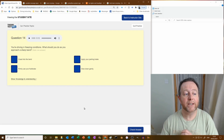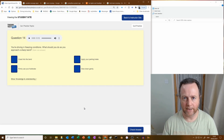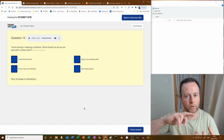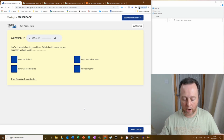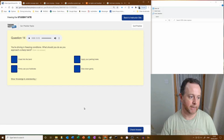You're driving in freezing conditions. What should you do as you approach a sharp bend? Right, well, it's freezing. You've got ice on the floor, therefore you've got low grip. If you've got low grip, don't ask the tyres to do much work. No sudden braking, no sudden steering, no sudden accelerating. Nice and slow, don't ask it to do very much. Just gently, gently, gently. Like you've got a bowl of water on your lap, you don't want to get a wet lap, you know, just be gentle, be nice.